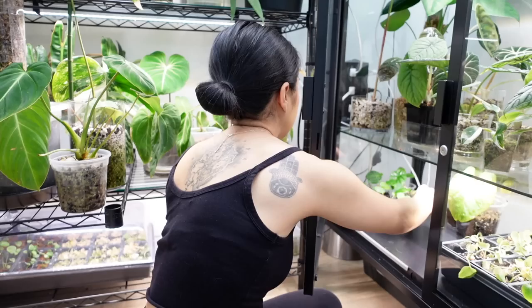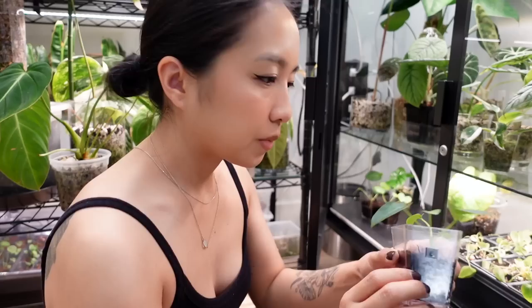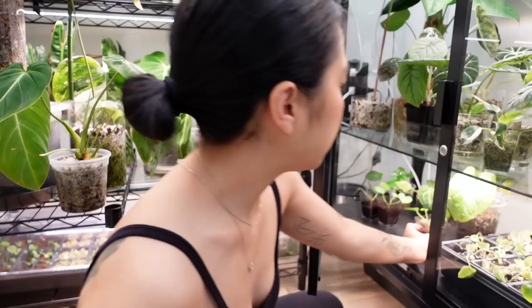I'm not going to show you all of them, but they look so different. Look at this one. This one does not have as much silver. It very much looks like the dark forgetii. And then this one also looks like a dark forgetii too. There's almost no silver venation. So I'm really loving how different these seedlings are. So far, no variegated seedlings, which makes me sad, but I'm just happy they're alive, most of them.